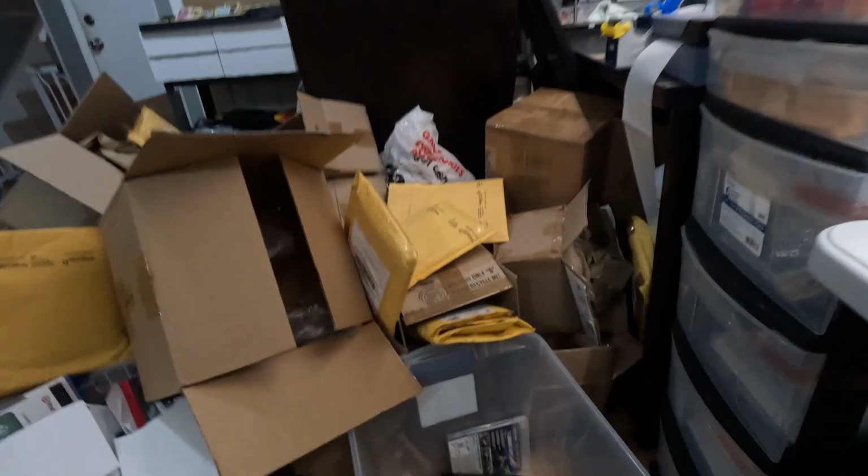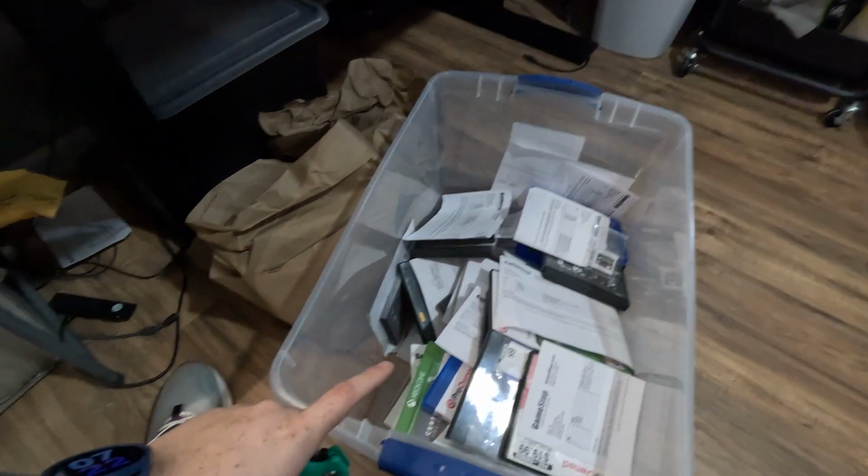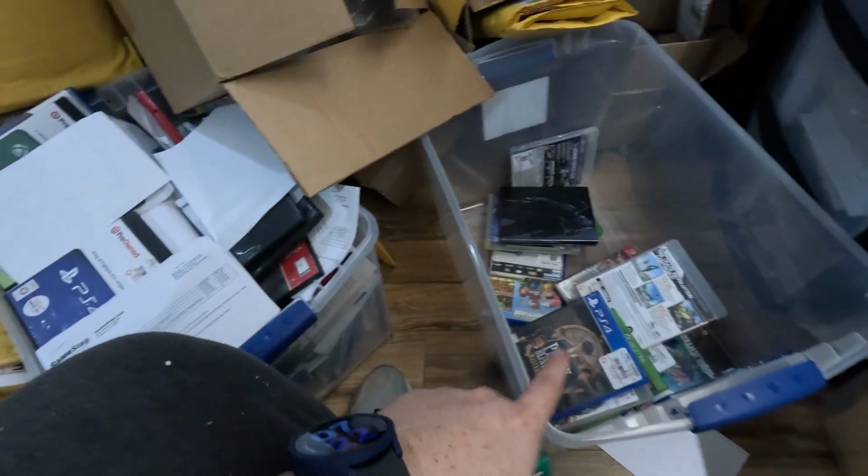I'll show you guys the chaos. Here's all the empty boxes we got over here. Ignore that stuff, that's business stuff, and those are consoles that are about to get shipped out. And then here's some of the empty packages. This is like the half bin of games that I'm gonna look at potentially returning. And then this is the other bin. And then this is the last bin of ones I'm gonna keep.